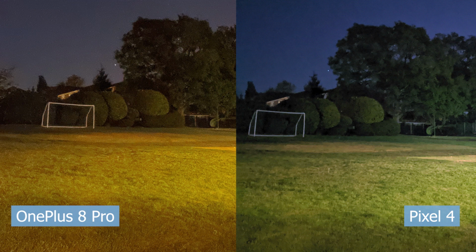And if you remember back to their launch, they did talk a lot about the AI that went into the white balancing effect and how it would benefit the photos.